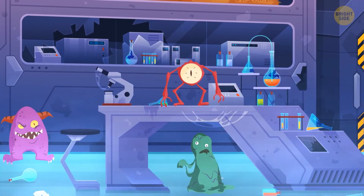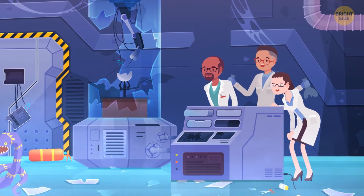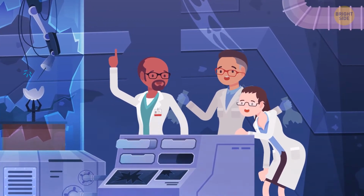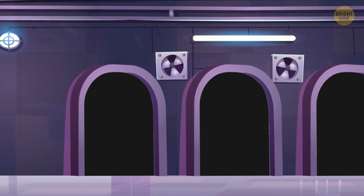Something went wrong in a super-secret laboratory. Scientists ended up locked in one room with the vicious monsters. One of the researchers managed to figure out how they could get out of this dire situation. But the substance they needed was in another part of the laboratory. The scientists could get there through one of 3 corridors.